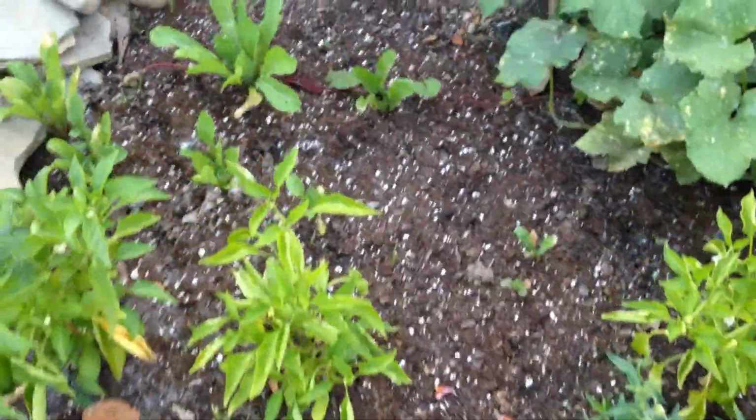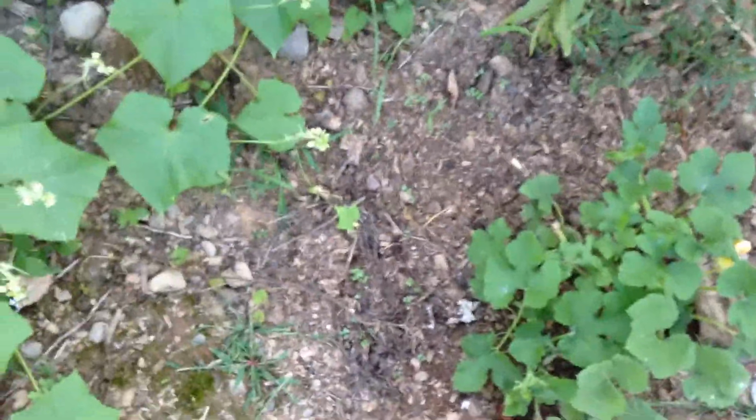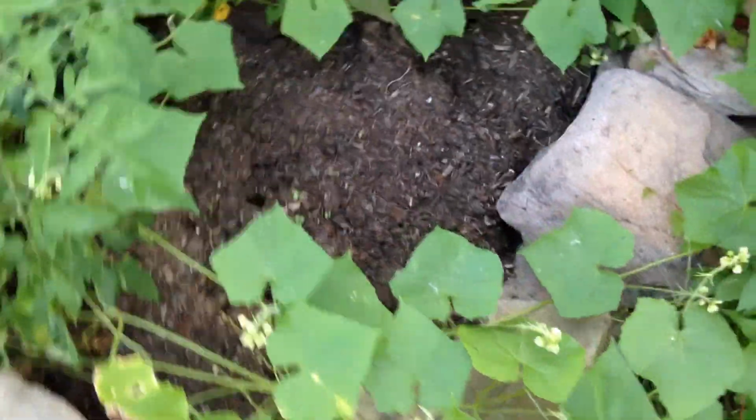And I also started planting my cold crops. So here I have some arugula and salad between the pepper plants. I planted some broccoli as well down here. So we'll see how that turns out. And I have some renegade pumpkin growing there. Some more broccoli. Here we have my tomatoes, which are doing very well.